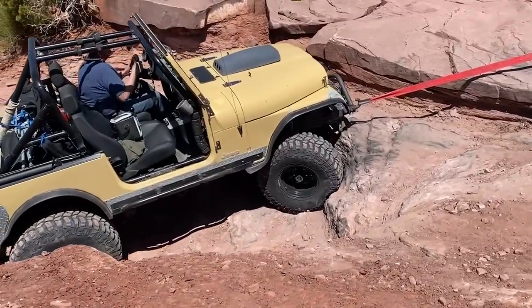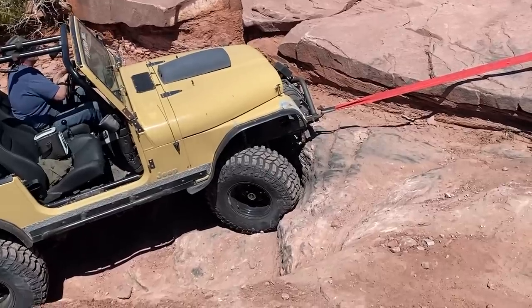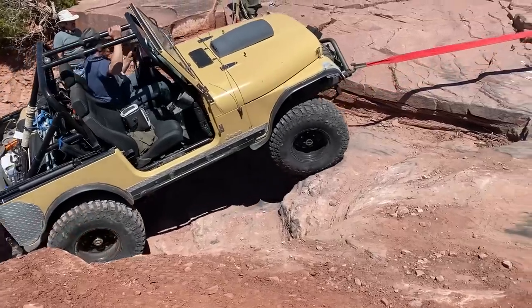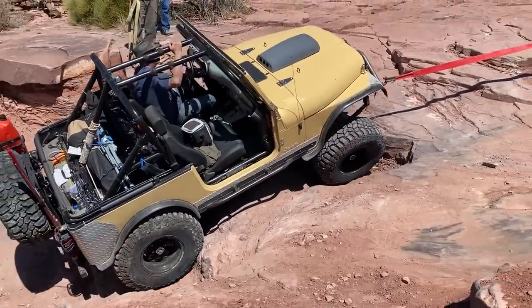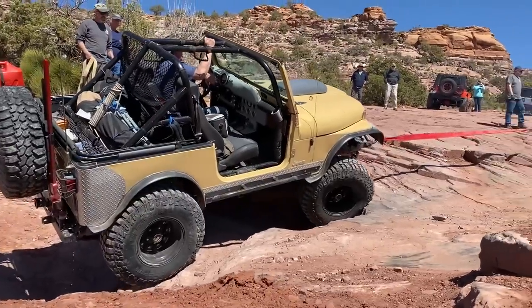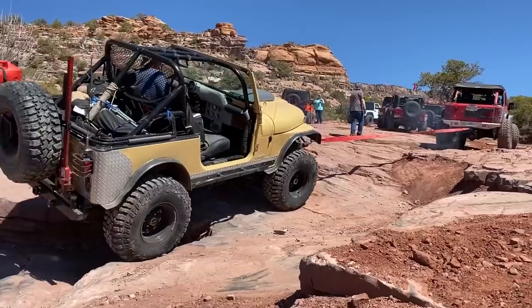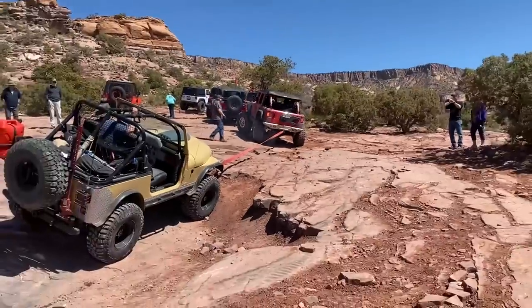Bring out your wheel. He's struggling. Yeah. No way. Hang on, back it up. Easy, Kev. There you go. There you go. We're smoking a little bit.